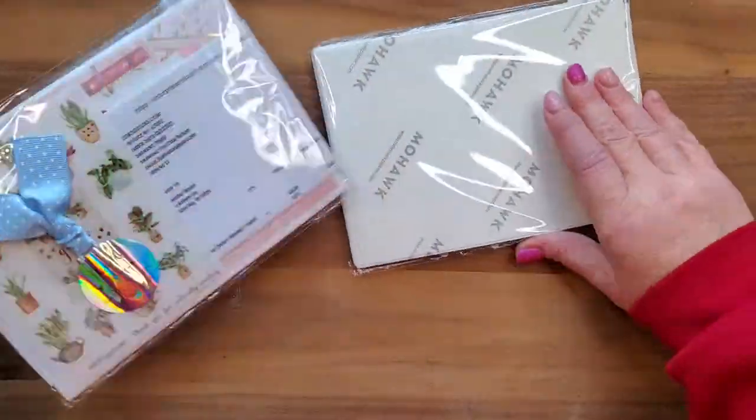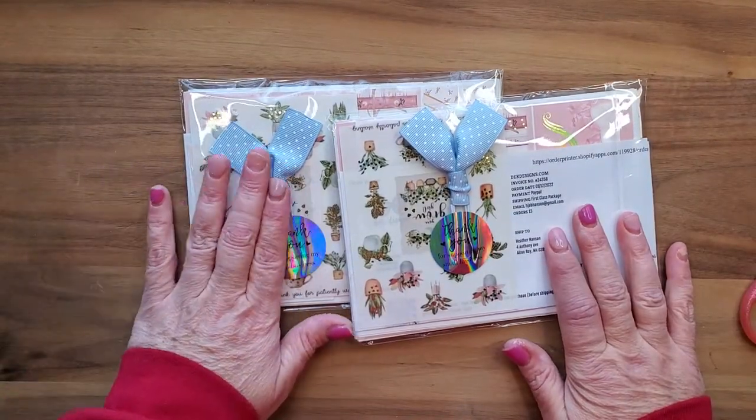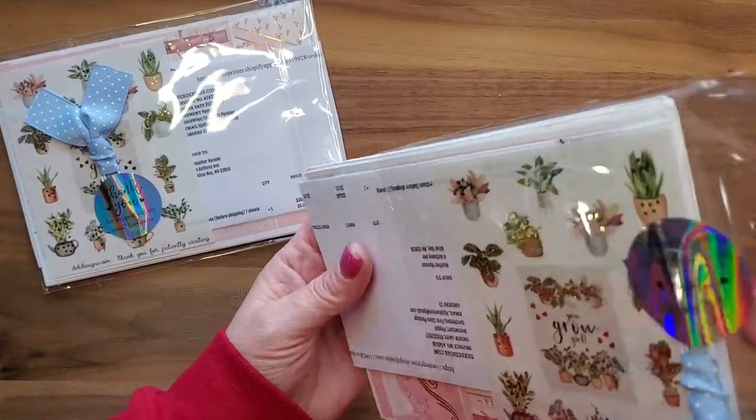We have two kits here. They both have the same bow. Love that. I'm gonna leave it on there. All right, let's get in and see what I got.